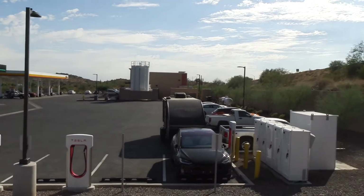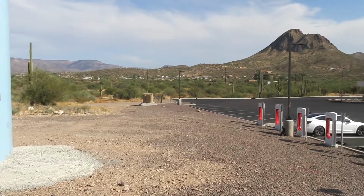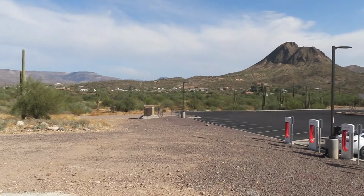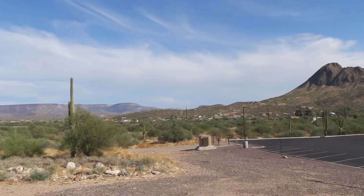Look at this. It's a Shell gas station here, but it's on New River, and that's a pretty nice area. There are some houses here.